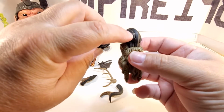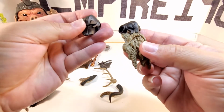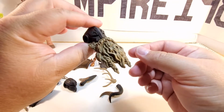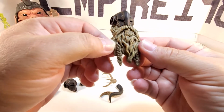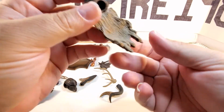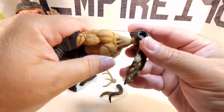It's got these decorations to the sides of the crest. Go down the face guard. Painted in a nice bronze. Plus, who doesn't love a beard? There's sculpting all over this beard. You got braids in it. They even sculpted the underbeard. Let's put his head back on and take a look.